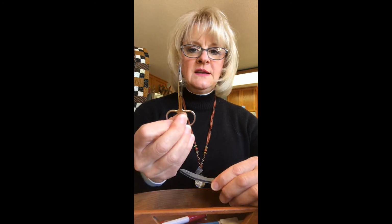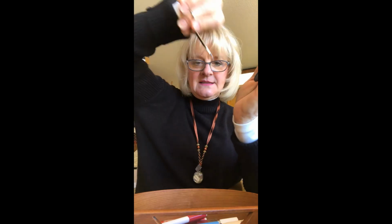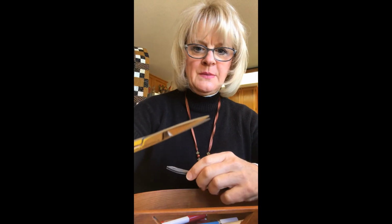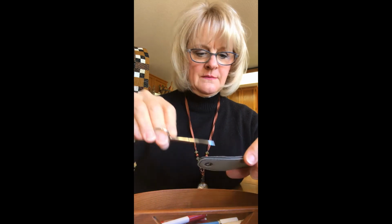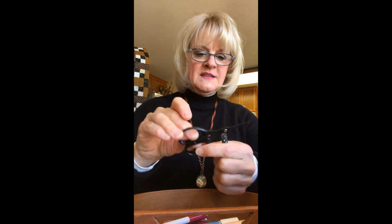Another pair of really nice snips if you need to get in there with applique, if you've got that concave V shape that you need to snip and just open up a little tiny bit. These are great. They're super sharp, fine point. They make a nice clean cut because that's what you want. You want a clean cut. I love these as well. These are serrated.